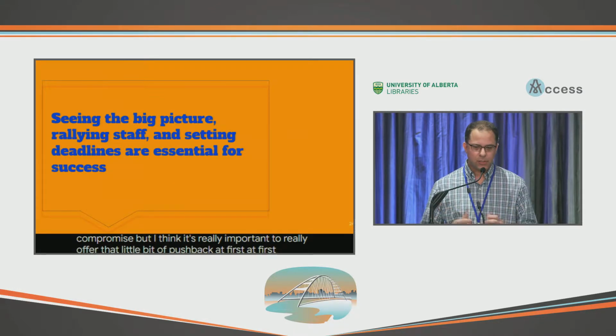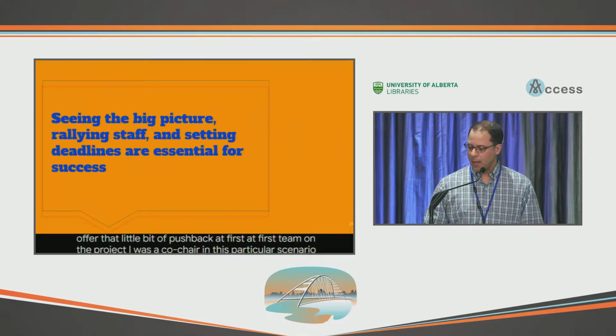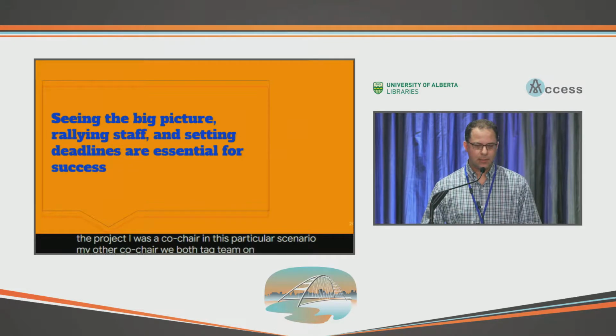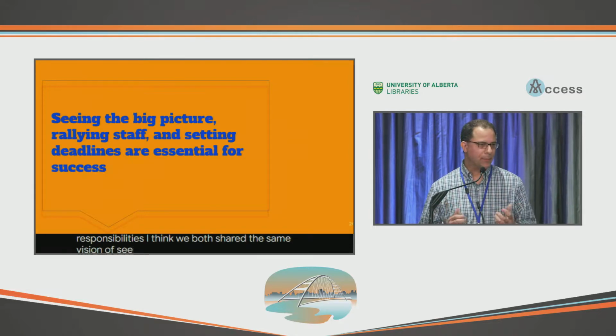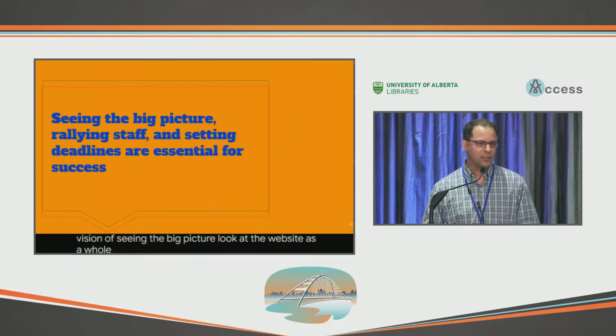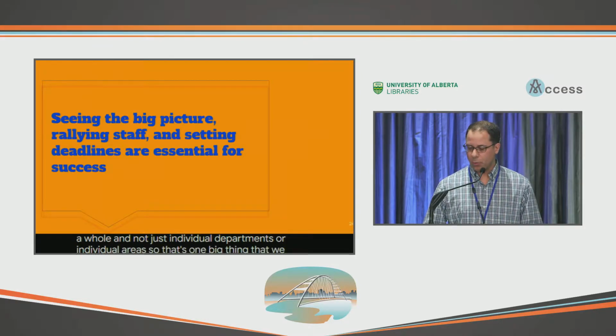In terms of managing the team and the project, I was a co-chair in this particular scenario. My other co-chair and I both tag teamed on responsibilities. And I think we both shared the same vision of seeing the big picture, looking at the website as a whole and not just individual departments or individual areas. So that's one big thing that we realized was important.